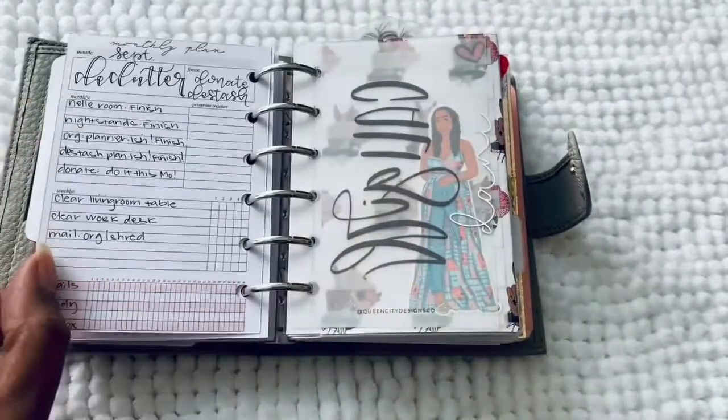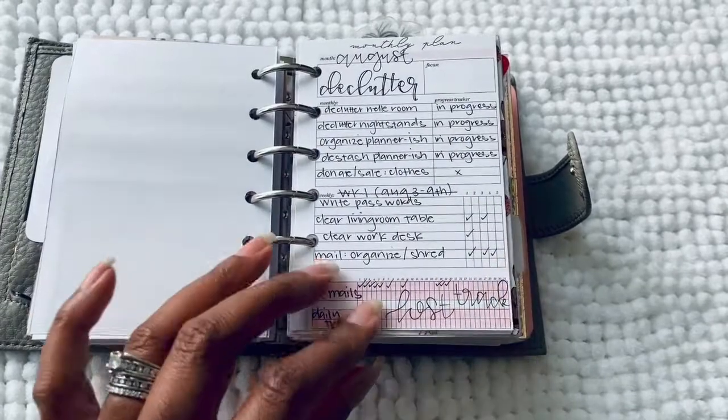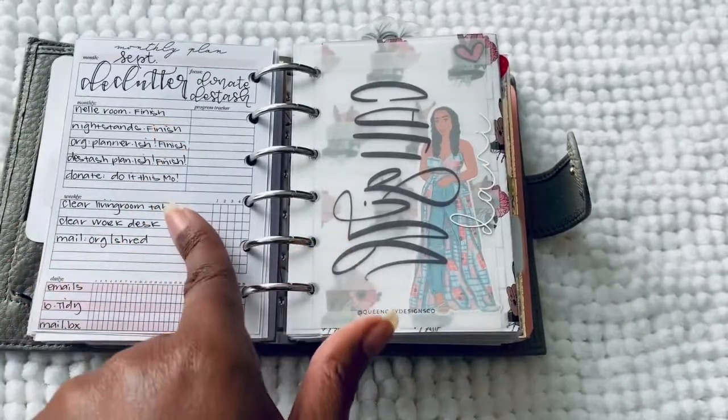So this is for this current month. As you can see, I have a lot in progress, but they're almost done, and my goal for this month is to finish, as you can see.